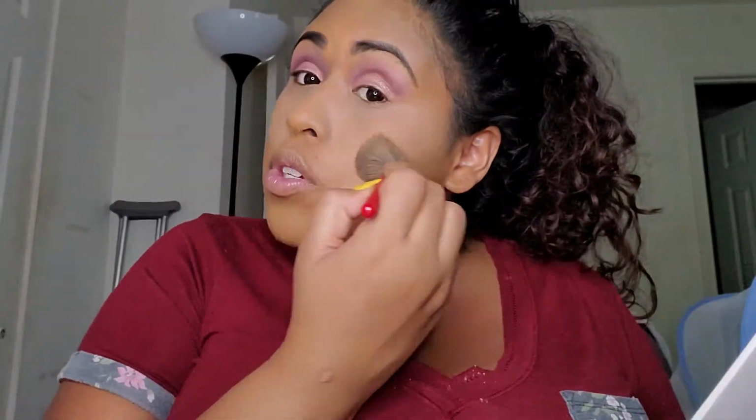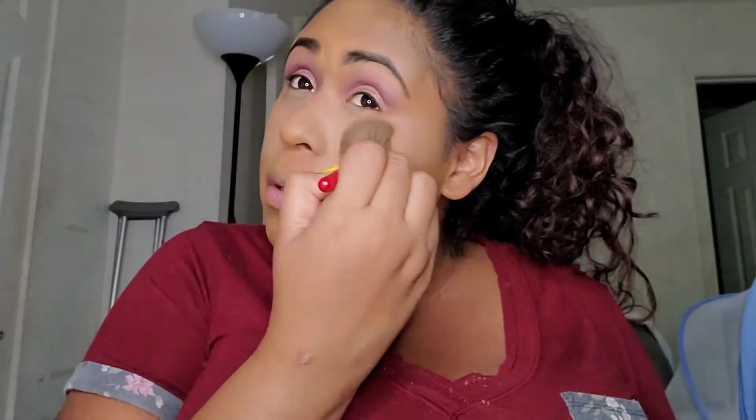And then I'm gonna go ahead and use a moisturizing setting spray, or like a dewy demi, to kind of dissolve the powders on my face. That looks crazy. And I'm using the Pacifica. This isn't really my favorite, it's just something that I'm trying and it's been working well so far. But it's the Pacifica Rosewater Hydro Mist.